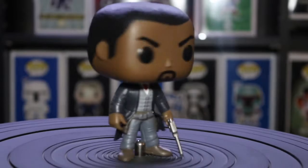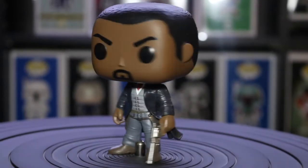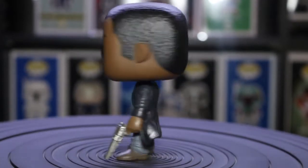Number 9. Coming in at number 9, we have the Gunslinger from the Dark Tower. Stephen King's The Dark Tower, a widely successful book, coming out with the film, and it looks pretty rad. So far we got the Gunslinger and the Man in Black from the Dark Tower. This Gunslinger happens to be the Barnes & Noble exclusive, where he's holding the gun down, whereas the normal guy's got the two guns up and about.